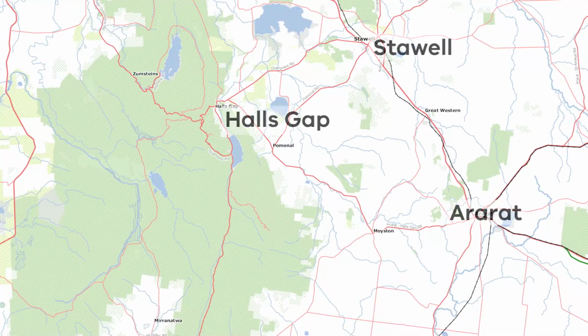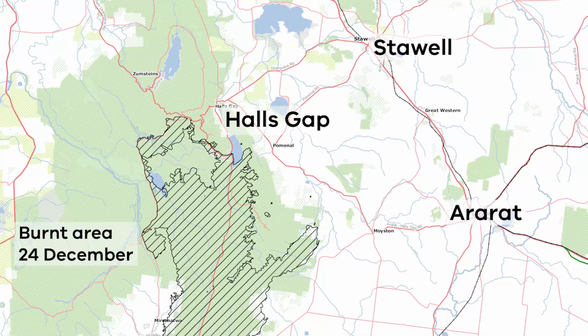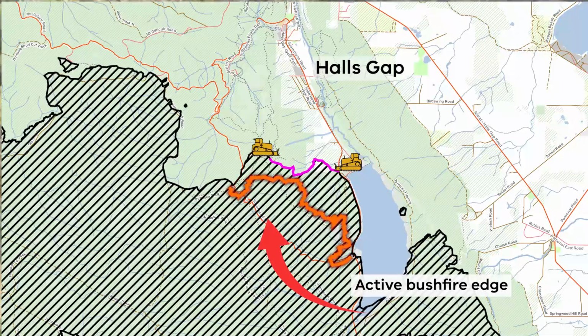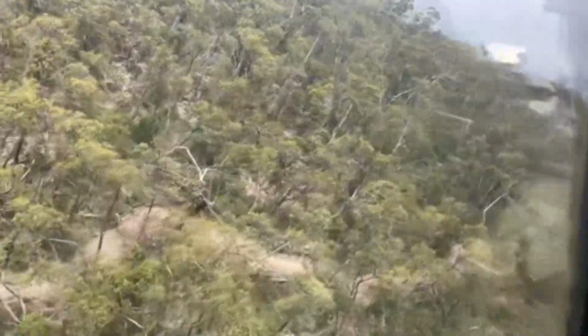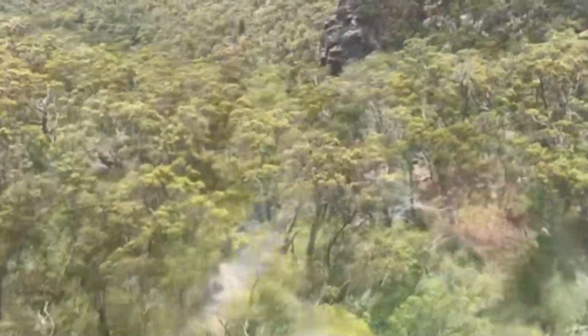So the night of Boxing Day, after the blow-up happened and the fire came quite close, we were looking for another option that would contain the fire further away from Halls Gap and assets. The local sector commander put together a really thorough plan and researched a lot. There was reconnaissance work done to locate the best place to put a mineral earth line in, which is what we use to stop the fire spread through vegetation. So we removed the vegetation.